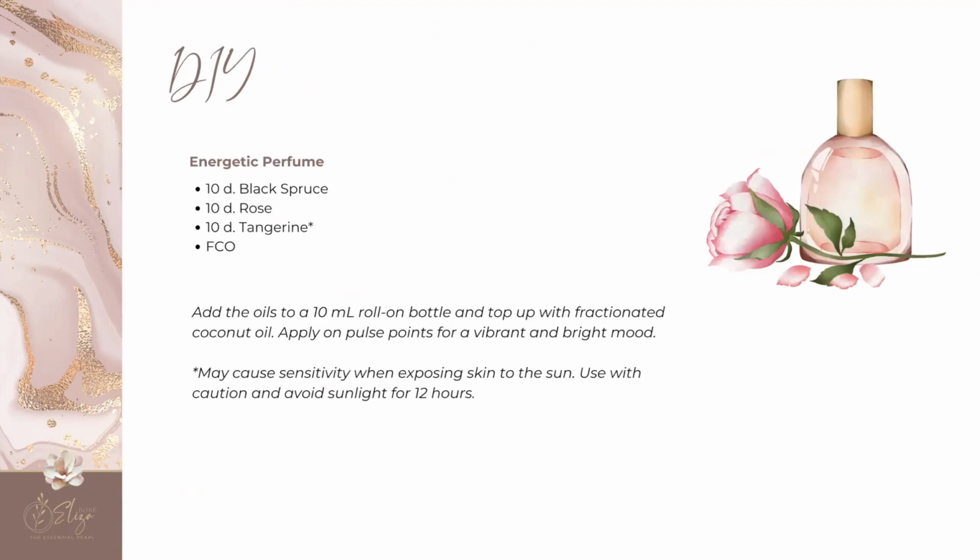Here is a quick and easy DIY, an energetic perfume featuring 10 drops of black spruce, 10 drops of rose. You can use the rose touch, but you may have to adjust the amount of drops you use because, of course, the rose touch is pre-diluted. But if you have the concentrated rose, well, that would be ideal. And then 10 drops of tangerine. And just remember, tangerine is a citrus oil, so be aware where you apply it and your exposure to the sun. And you just blend all of these oils in a 10 milliliter roller bottle and apply to pulse points for a vibrant and bright mood.